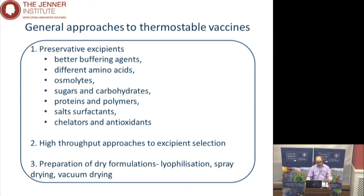So after that, lots of groups have found other excipients. These are buffering agents, amino acids, osmolytes, sugars, carbohydrates, proteins, salts, chelators, antioxidants. And they have mixed these in different proportions in a high throughput way to find the best combination of these excipients to stabilize the vaccines in liquid as well as lyophilized form.